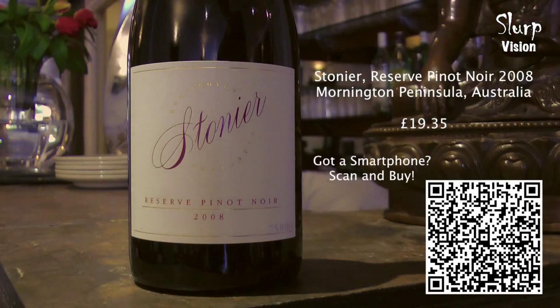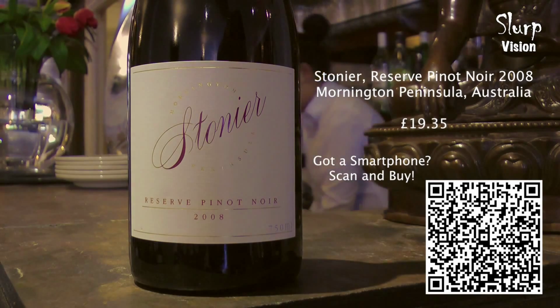Well, if we're talking about lamb, I would definitely go for Pinot Noir. I can't think of a better match. And if we're looking at something as flavorful, spicy and exotic as a curry dish, I would go for a New World style. I think it has more of a punch. It's more fruit forward and vibrant. Today I've got the Stonier Reserve Pinot Noir 2008.